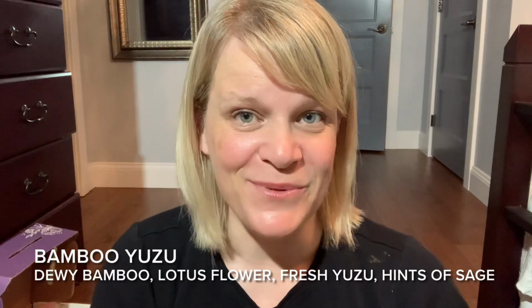And I do have a room spray of this one as well. I picked it up in clearance. Gotta love the clearance. Quite a while ago, but anyway.